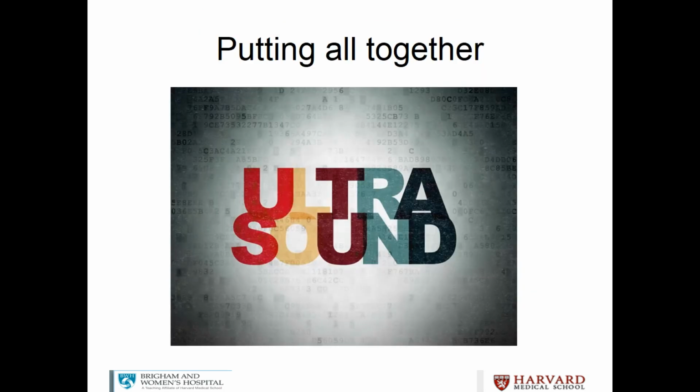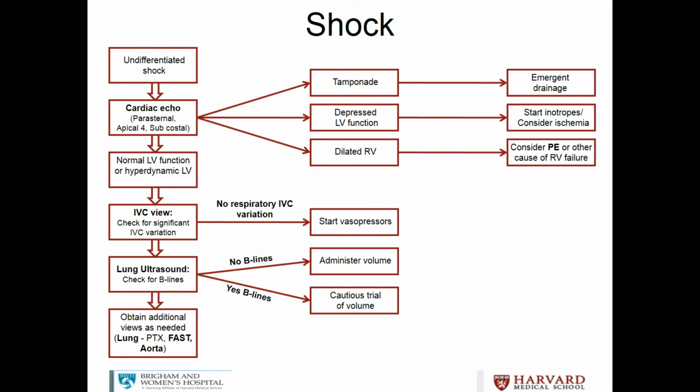All right, we went through a lot of information, so let's put it all together. So this is the algorithm that I suggest you use for the patient with undifferentiated shock. There are multiple other algorithms that have been published or written about, and they all essentially do the same thing, maybe in a slightly different order, but essentially it's a very similar protocol to other established protocols that have been written about. So you have the patient in undifferentiated shock.